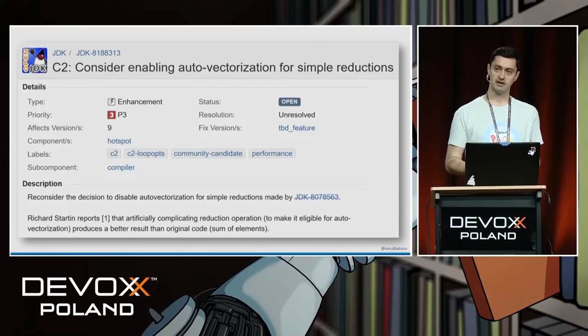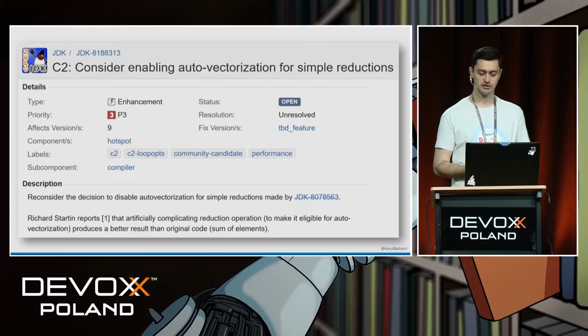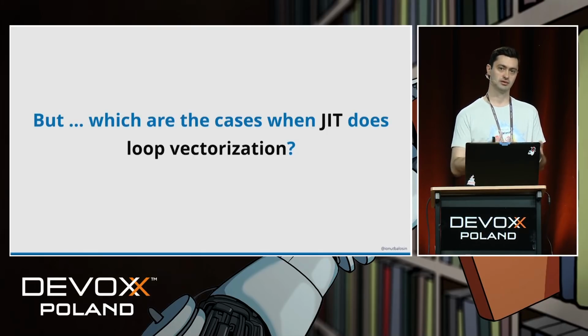And because we are Java guys, and it's a Java conference, I don't want to give you the impression that JIT C2 doesn't do any vectorization at all. Let's visit a few other cases where Java, JIT C2 in essence, does vectorization.